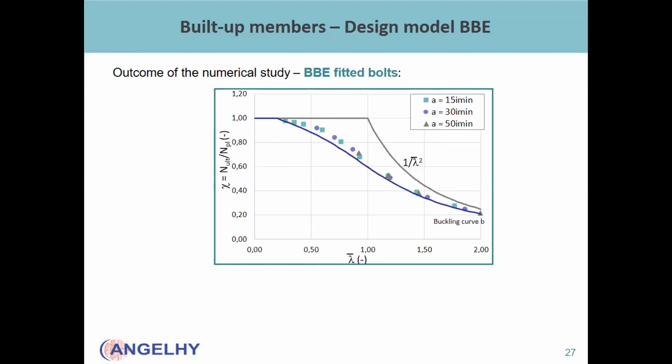As you see here, the numerical results are nicely aligned with Eurocode flexural buckling curve B. In this presentation, the distance between the packing plates does not have any influence, because this influence is accounted for in the calculation of a relative slenderness. So here is the formula, and you can see that we've considered a critical axial force, including the influence of the shear stiffness, noted as V.